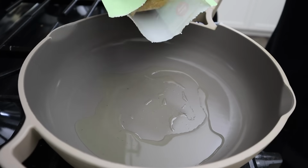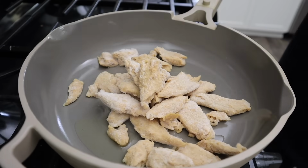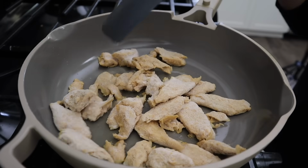we actually tried this vegan chicken from a company called Daring. I tried to film the bag here. It was really hard with the angle of the camera, but I'll link them down below. It was pretty good. I liked it. I really liked the texture of it, and I definitely want to play around with it more.